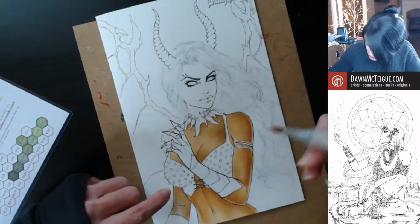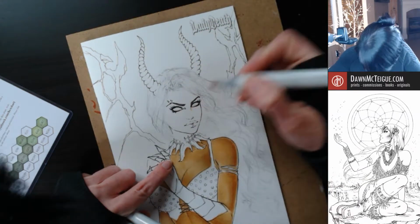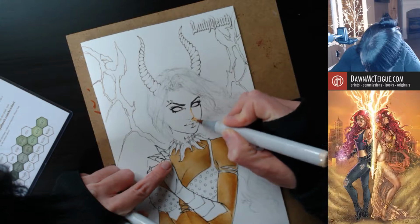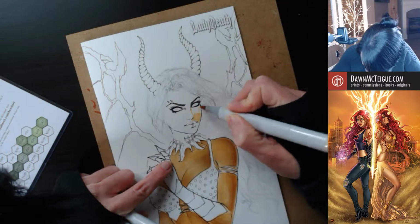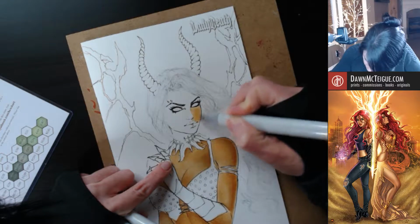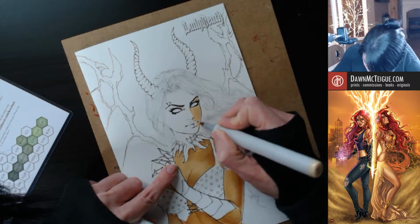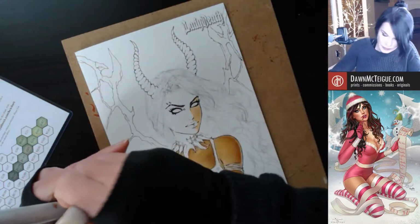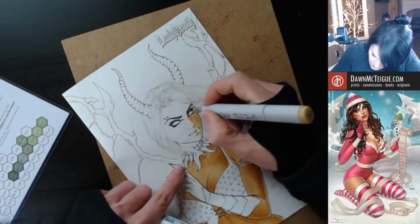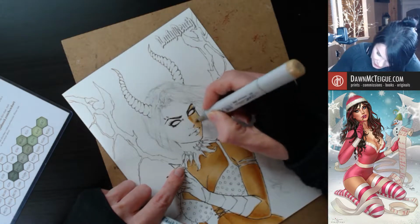All right, moment of truth, time to do her face. I'm gonna see if I can get away with doing the shadowy side first and then moving on to the side that's facing the light. So right past her nose, like right here on her cheek, there will be a highlight.